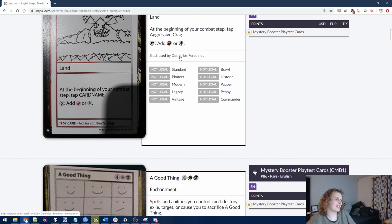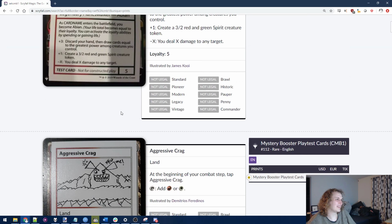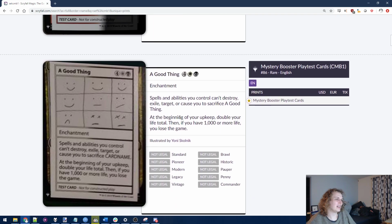I like how it still has the illustration credits. I don't know where those appear on the card. Maybe that's just something they knew.